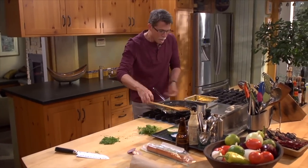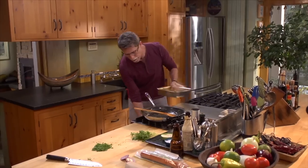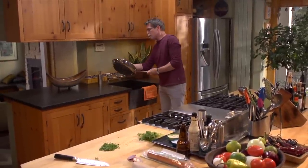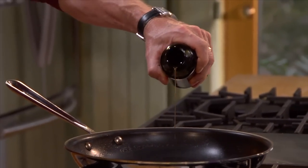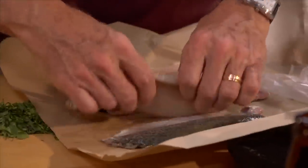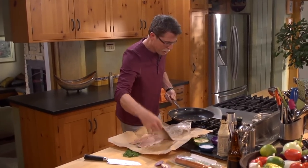It's time to cook the trout fillets, but I don't want this to get cool. So I'm gonna put it into a baking dish and put it into the oven, just set on the lowest temperature there. I'm gonna wipe out this nonstick pan and use it to cook the trout fillets, heating it up over about a medium heat with a little olive oil, just enough to coat the bottom of the pan. Open up this package, spread out the trout fillets so that I can sprinkle them with just a little bit of salt here. And then when the oil is hot, I'm gonna lay the trout fillets in.